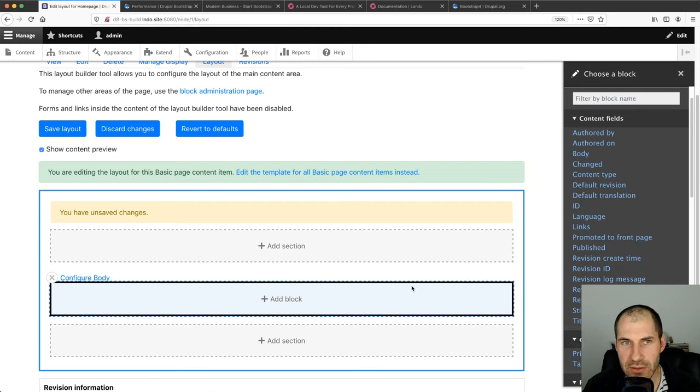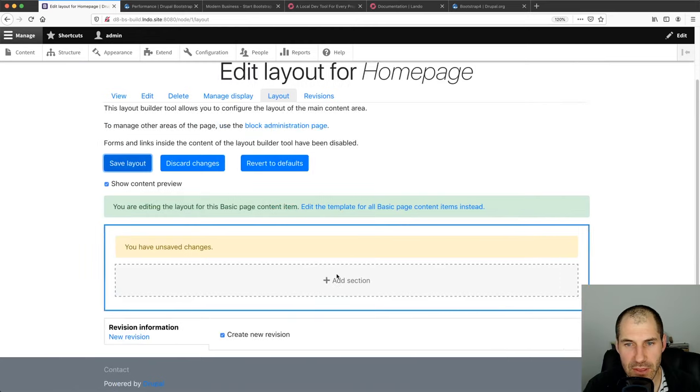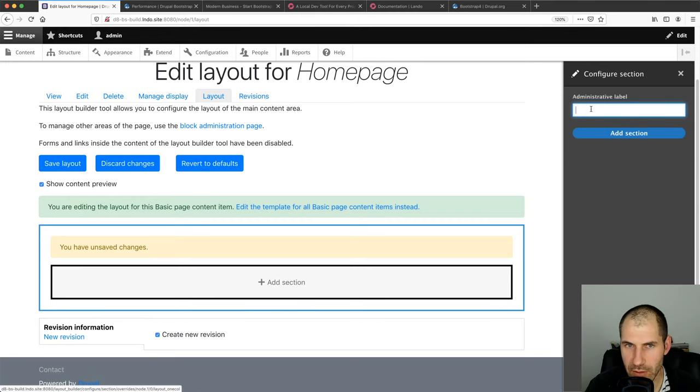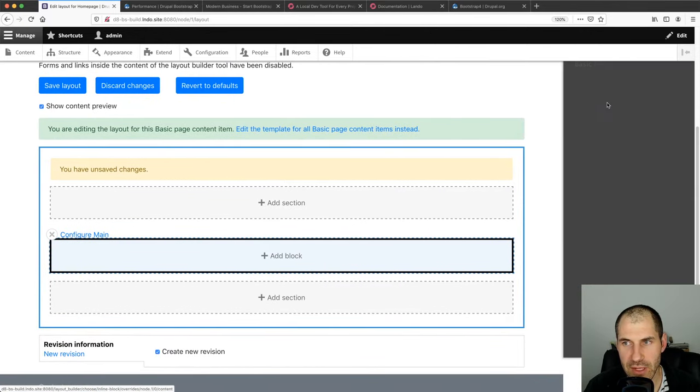Now let's actually close this off. So what we need to do is, let me go ahead. All right, let's do this. Let's just call this main. We're going to be rebuilding this a few times. And then add block, add custom block.